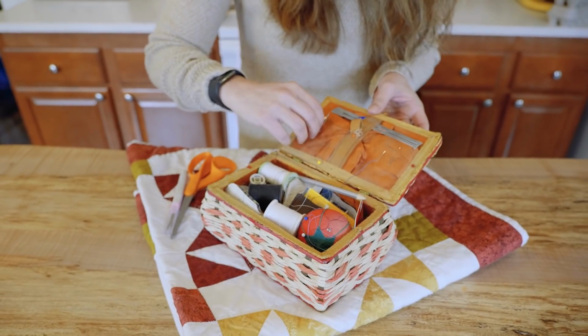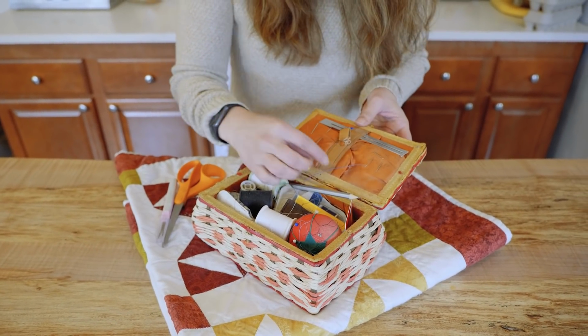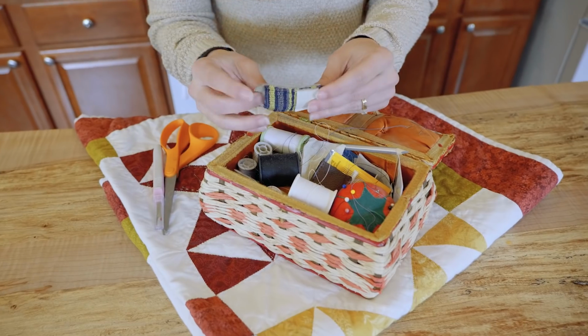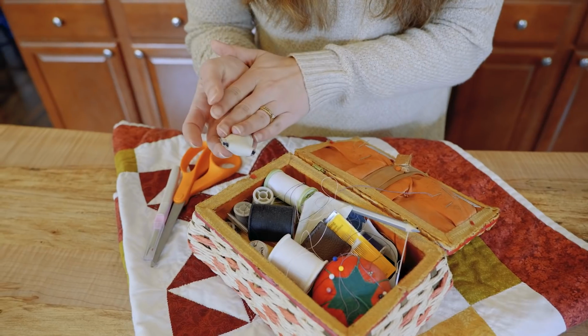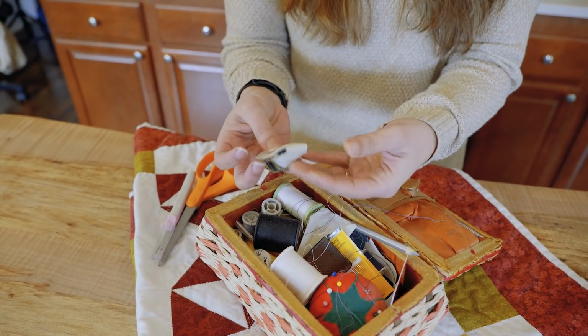I just thread the needles that I have going currently here. This is great because they just go right on the top, so they're easy to grab. And then this is my push pin cushion, and lots of different threads. This is actually my thimble. If you're going through really thick fabric or doing a long project where you're sewing by hand, a thimble is great. The metal ones I just never could keep on my fingers when I was little and I was learning how to sew.